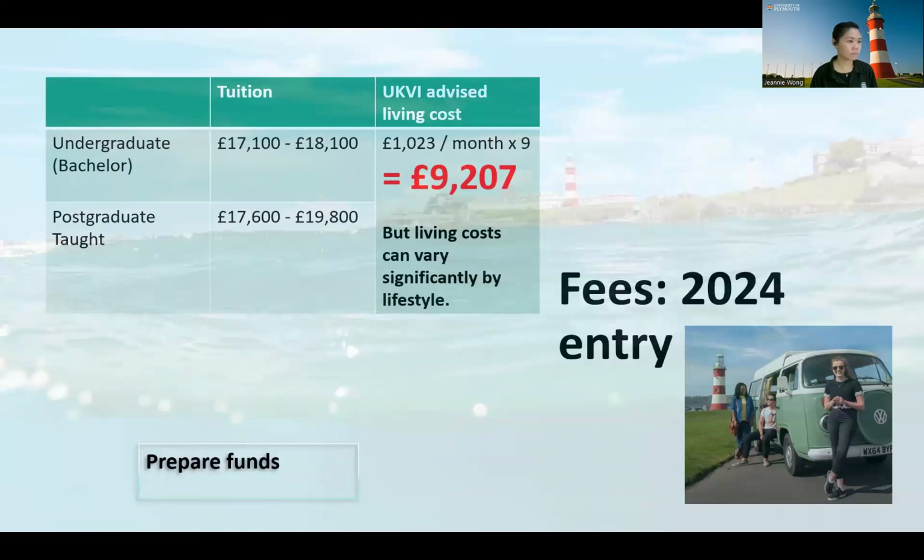And where you see a range, it's typically the number on the left if it's a business or possibly an arts-related program, and the number on the right is typically if it's a science or engineering tuition fee, which has a higher cost due to lab fees and equipment. So for bachelor degree students, their tuition fee is likely to be between £17,100 and £18,100 per year. And of course, your offer letter will say that too.